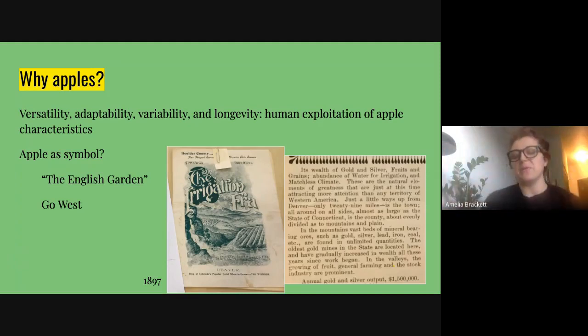Right, so this is kind of an example of what I'm talking about when I talk about the apple as a symbol and as a way to draw people westward.